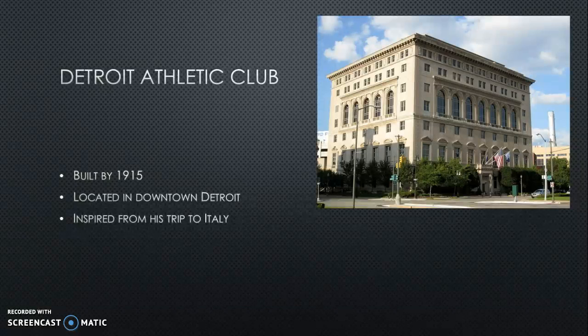And then if you're a big Tigers fan like I am, you go to a lot of games, you'll see this right out in center field. It's the biggest building you'll see, making up the skyline, right out over the center field.